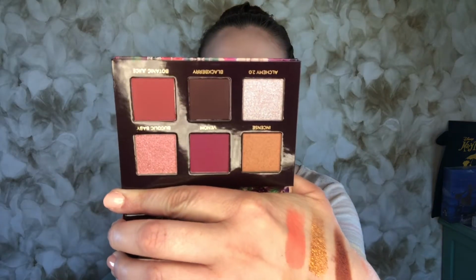Then I have the NABLA. This is the Wild Berry. They're all NABLA, why am I telling you what they're called? This color scheme, oh my goodness. It's just so calling my name.